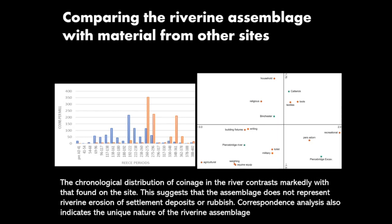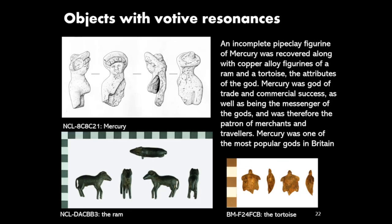The second plot, a correspondence analysis plot, immediately indicates the difference in the composition of the riverine and excavation assemblages at Piercebridge and its unique nature in a Northern Roman context. The range of material, its date, and its preservation all tends to suggest that these objects were deliberately deposited in the river. But can we tease out any motivations behind that deposition?